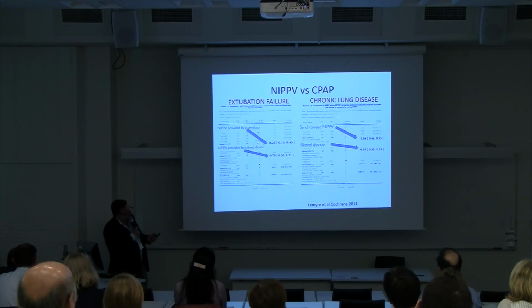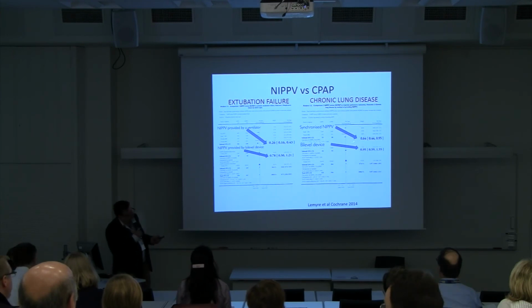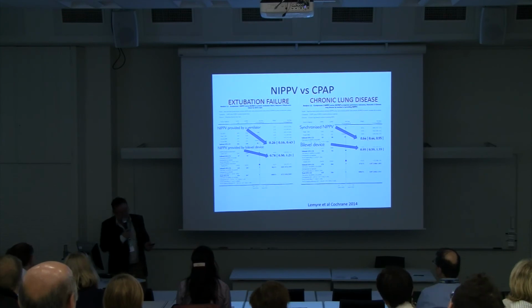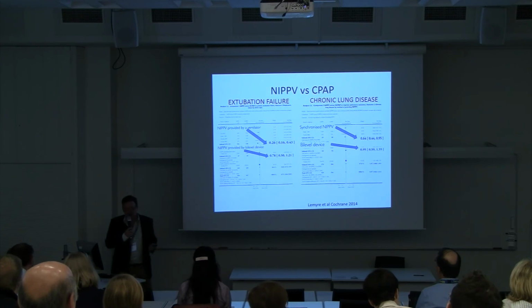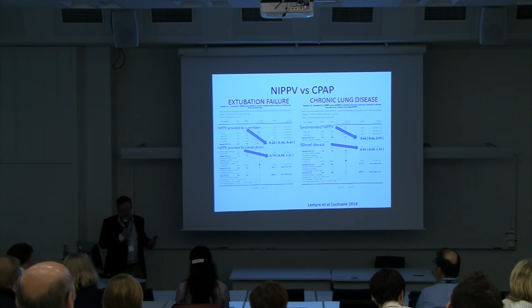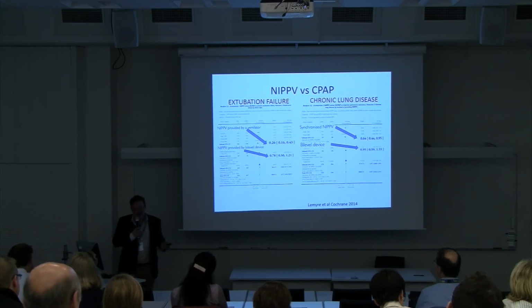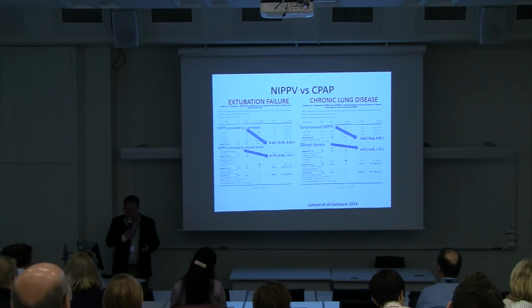And in terms of improving outcome, chronic lung disease, in the Cochrane review, if you use synchronized nasal ventilation delivered by a ventilator, the studies that have been done do suggest a reduction in chronic lung disease. But if you use the bi-level CPAP devices, there's no signal in terms of improving outcome. So BiPAP is fine to use if you like, but there's no strong evidence that it does that much in terms of improving outcome. If you are going to use nasal ventilation, you probably should be doing it with a ventilator and trying to synchronize it where possible.